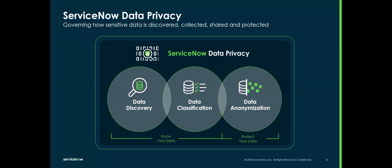Data discovery allows customers to use out-of-the-box or custom regular expressions to search your instance for sensitive data, which is then cataloged so that you can take action. Those actions could be to delete, update, even ignore, or might more likely apply a classification to that data so that you can better manage it using the inbuilt classification engine that we discussed previously.